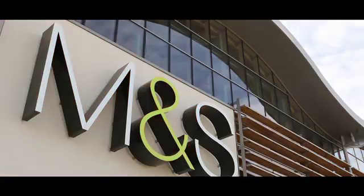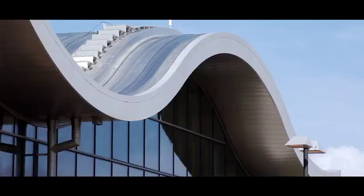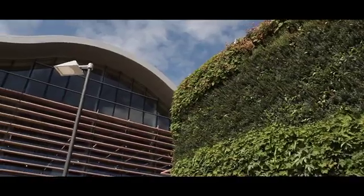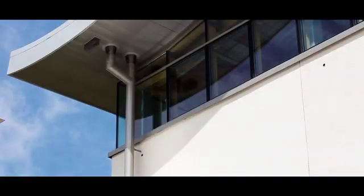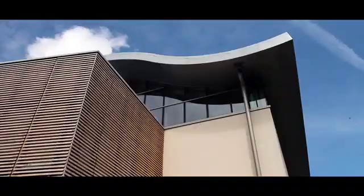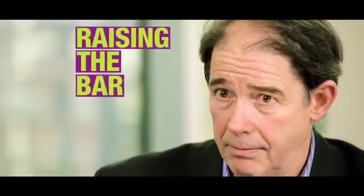I think this is a really important development for M&S because it's doing a lot of things that will help it to learn from this experience, for other companies that need to build to the same set of criteria, and for people in general to understand what sustainability means in terms of high quality new build, raising the bar for everybody.